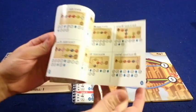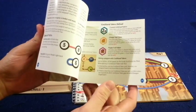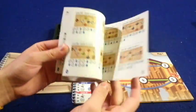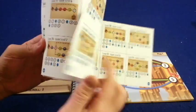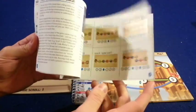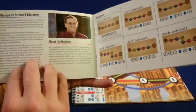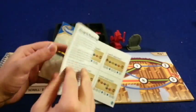It's 22 pages, double-sided, full color, full of pictures, illustrations, examples, all the stuff you need to start playing. In fact, the last 9 pages are just the cheat sheet, so to speak, because this is more of a puzzly game than a game per se. And then this is a message for parents and educators and how you can use this. So in actuality, the rules are about 11 pages, and they're very well done, and they'll have you up and running in no time at all.